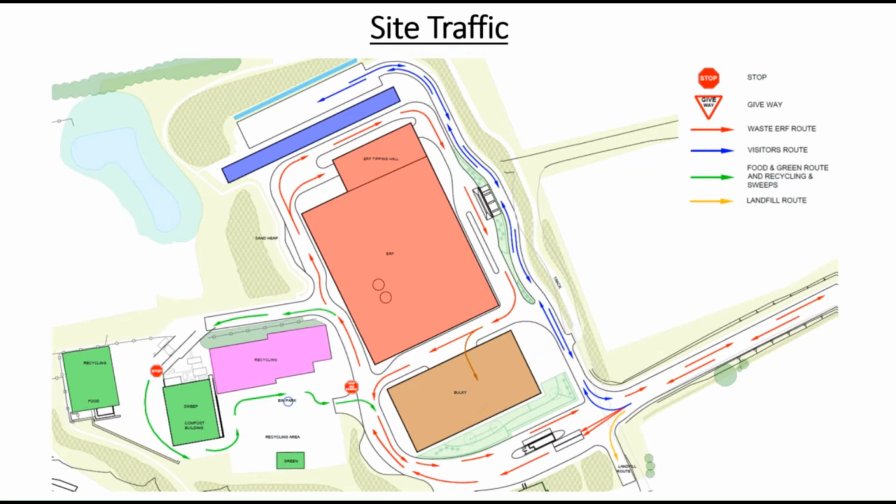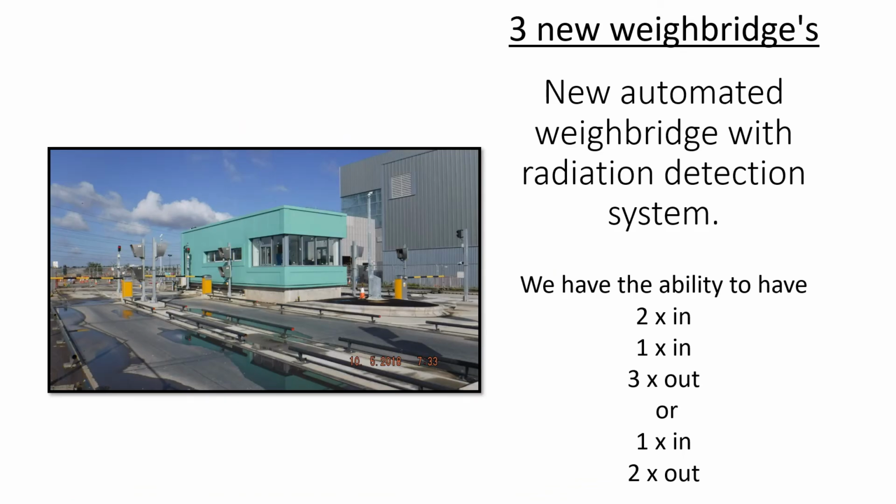There are multiple pedestrian crossings on site not indicated by this diagram, including 2 on the way towards the tipping hall and more by the diesel tank and the APCR unloading areas. There are also pedestrian crossings at the weighbridge. There are 3 weighbridges operating on site. Be aware the flow of traffic over these bridges is subject to change, so pay attention to traffic lights before entering the weighbridge.